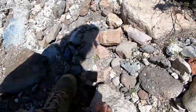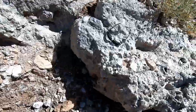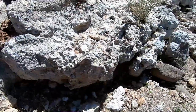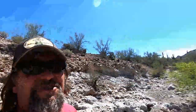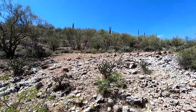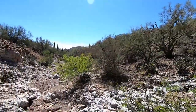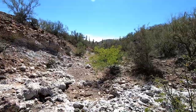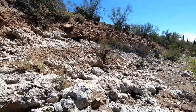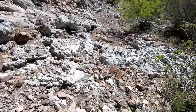Nice piece of rhyolite. Got that wood grain effect. So cool. All right, I'll turn it on when I find something good again. Looks like we're getting ready to go. Well, let's check out this scenery. Man, oh man, big old saguaro up there. Palo Verdes. So pretty. Just awesome back here. Very, very cool.